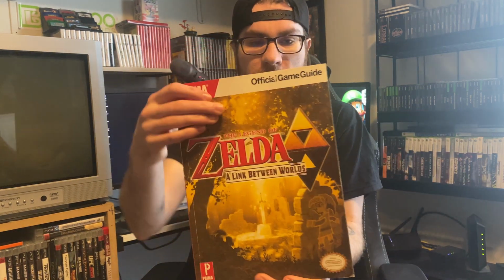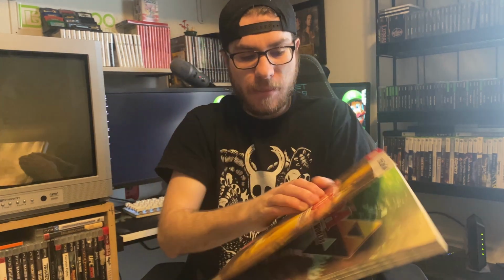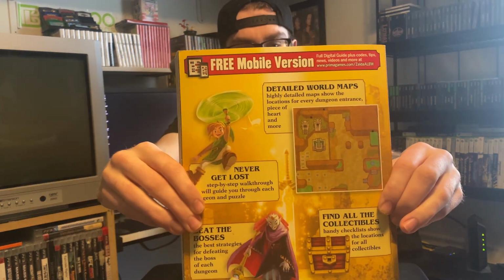So I'm going to start off with strategy guides. If you aren't new to the channel, you know I'm a big strategy guide fan. So I picked up three that I'll show here today. The first one being Zelda: A Link Between Worlds. This is, of course, the 3DS game. I've actually been playing this game. It is a lot of fun.